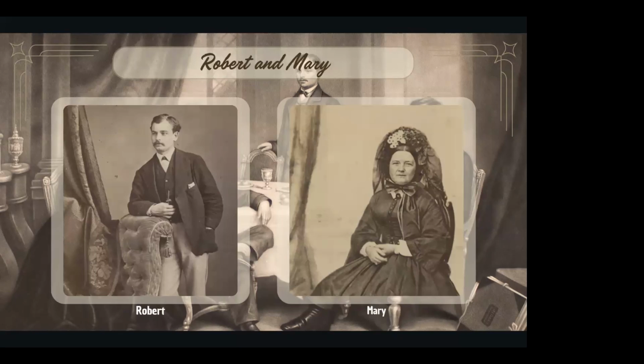As an adult, the eldest son, Robert, had a difficult relationship with his mother. In 1875, he noticed that Mary was behaving erratically, having more dramatic mood swings and hallucinations, and was witnessed hearing voices, so he decided to seek professional help for her. To do that, he took her to trial and had her declared insane and committed to a sanitarium.